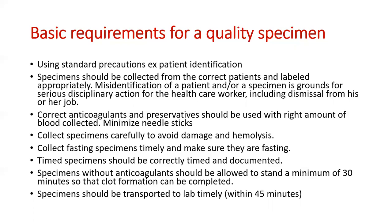Time specimens should be correctly timed and documented. Specimens without anticoagulants should be allowed to stand a minimum of 30 minutes so that clot formation can be completed. And your specimen should be transported to the lab timely, preferably within, depending on where you are and what task you have to do, within 45 minutes is a good thing to shoot for with those labs, or faster, okay?